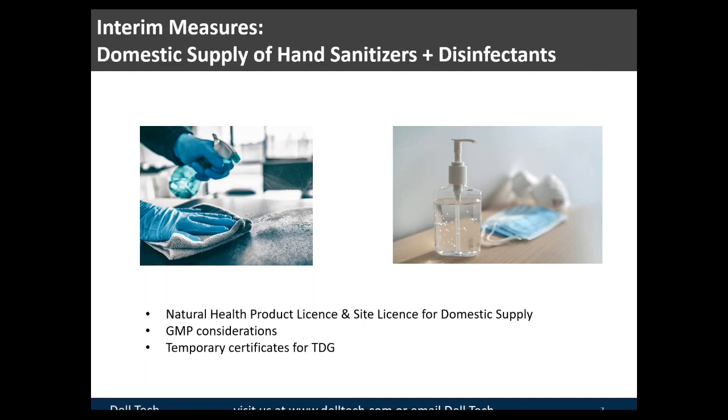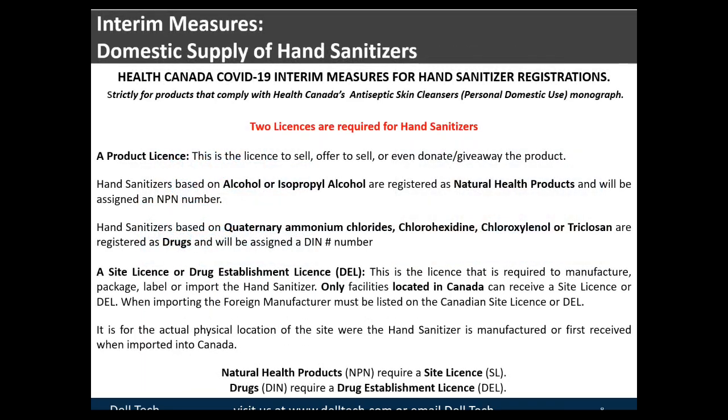Some GMP considerations, your good manufacturing practices, and transportation. You have to remember your alcohol-based hand sanitizers are in fact flammable. So to sell a hand sanitizer in Canada, there's actually 2 licenses required. The first one's your product license. That's the license to sell the product or even just give it away.